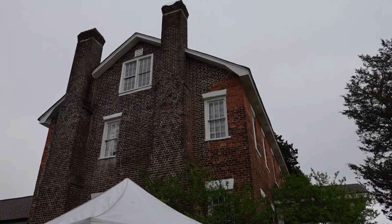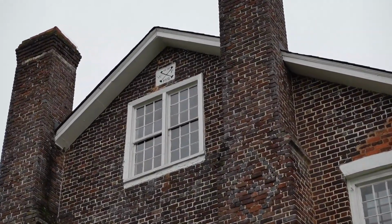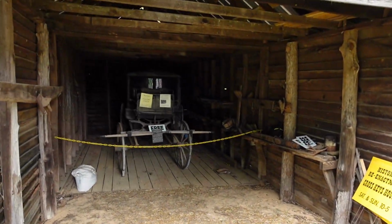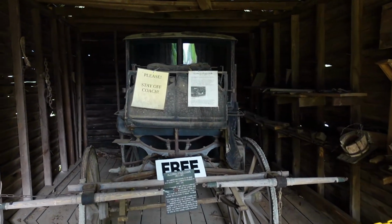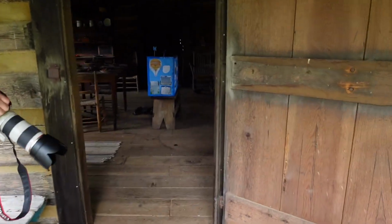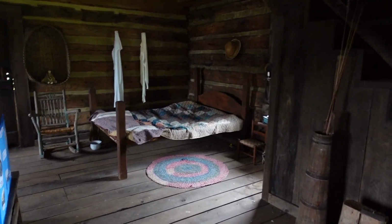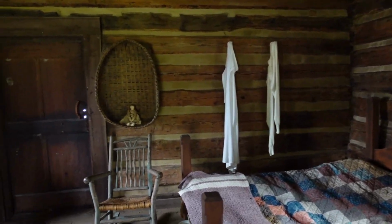Here on the outside of the house, I was talking about the Cross Keys up at the very top. This old coach, Victorian style coupe from 1890. Well, here is a log cabin, and it's all set up for the period. Long handles hanging from a peg.